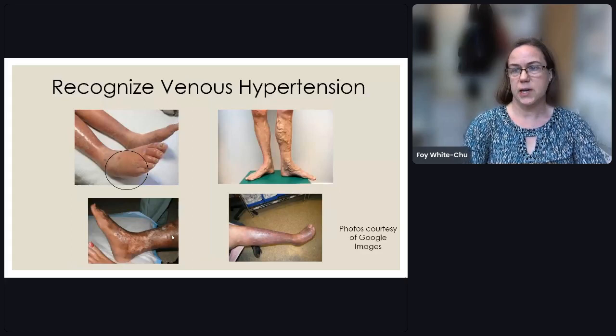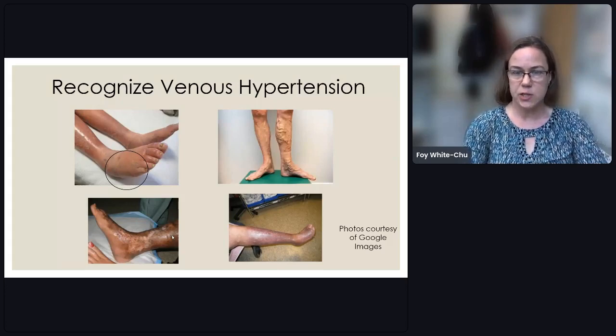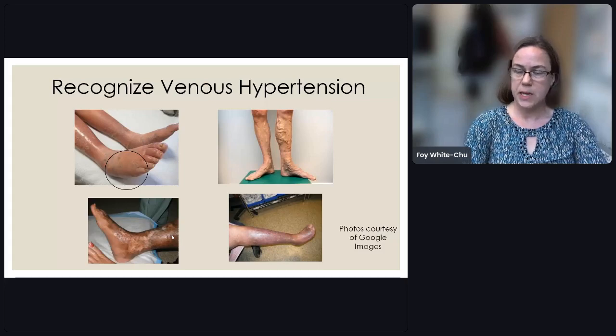So how do we recognize venous hypertension? It's one of those, well, you know it when you see it, but there are some signs you can look for. So in the upper left here, you'll notice that the patient has some spider veins. That's really common at the beginning. The upper right, especially on that left leg, is a really large varicose vein, and that's very obvious. You'll see the tortuosity around the calf and also into the ankle.